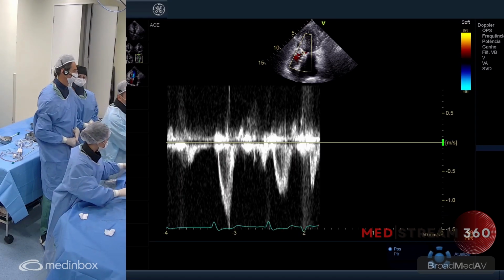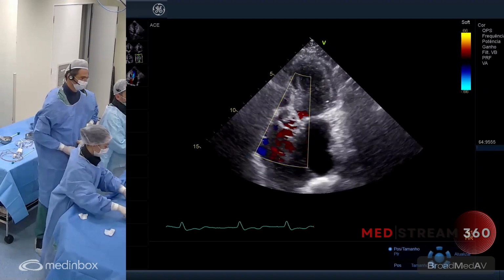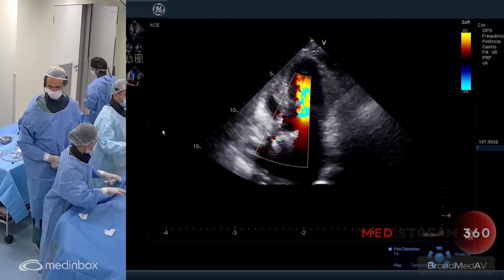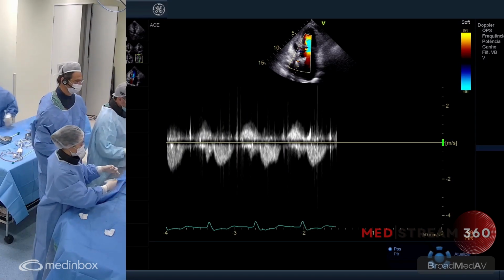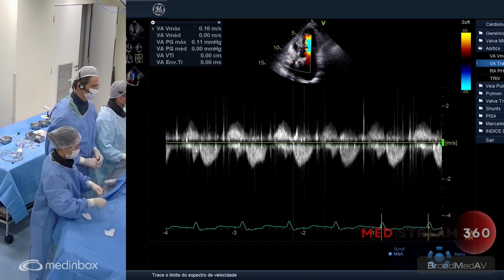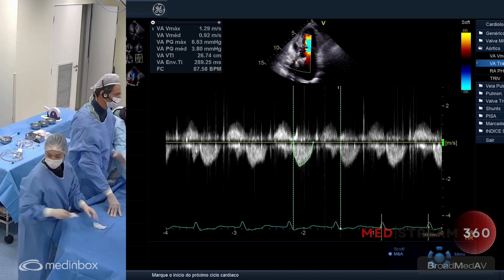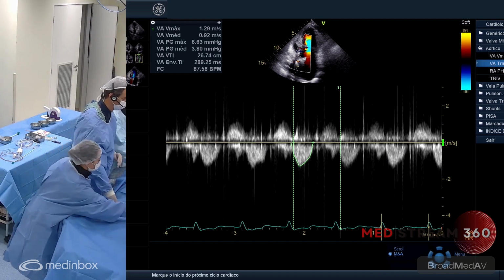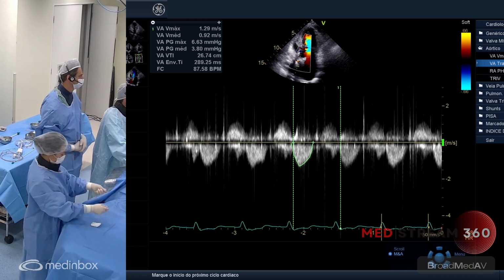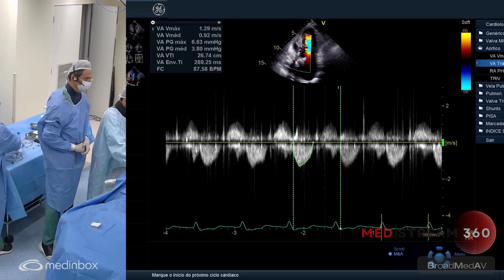And now you are checking the gradient. Is that correct? Yeah, exactly. The valve seems a little bit higher, but I think it's a good position for a bicuspid. Okay. Now, what Dimitri is saying is the valve is a little bit higher, but I think it's a good position for a bicuspid. We have a max gradient about 6.6 and a mean gradient about 3.8. Great.